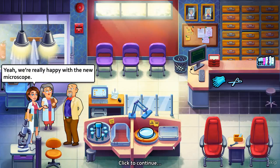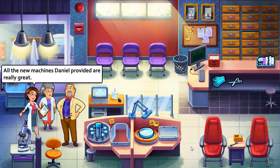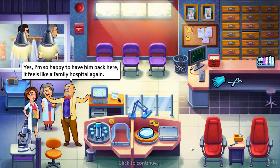Yeah, we're really happy with the new microscope. All the new machines Daniel provided are really great. Yes, I'm so happy to have him back here. It feels like a family hospital again.